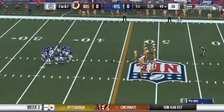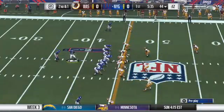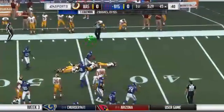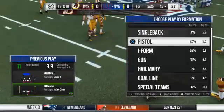Second and very short here, less than a yard. And once again, leverage wins. The offensive line, lower than the defensive front. They moved them and found some good space for the guy carrying the ball. And he'll be taken down across the 50 at the 45 in enemy territory.